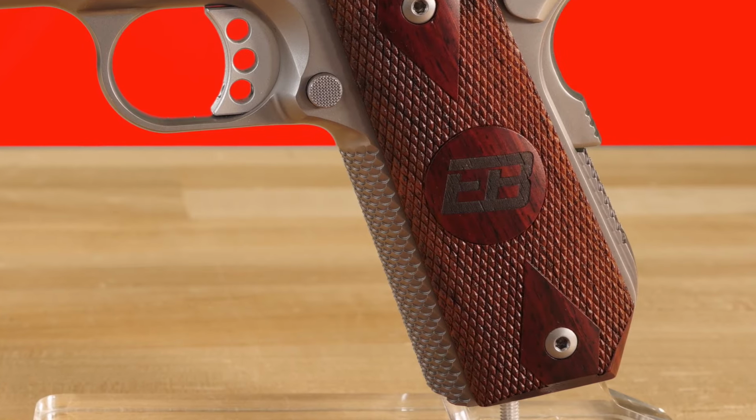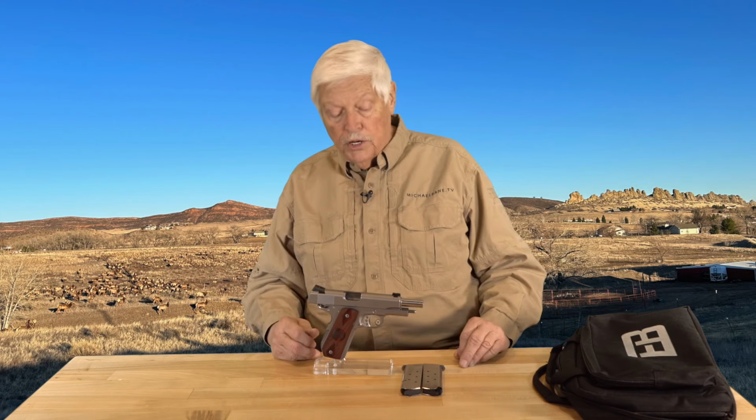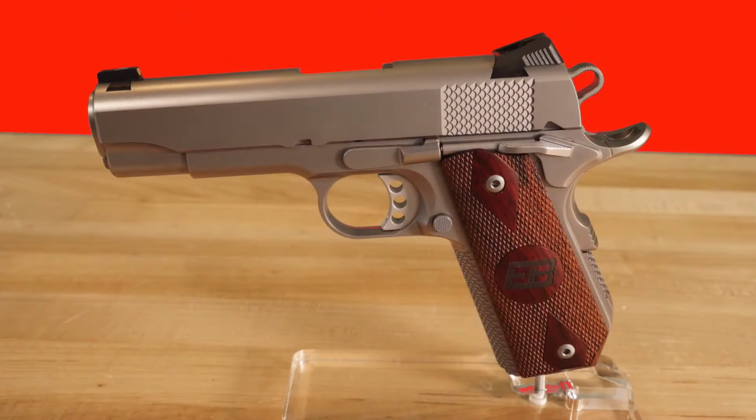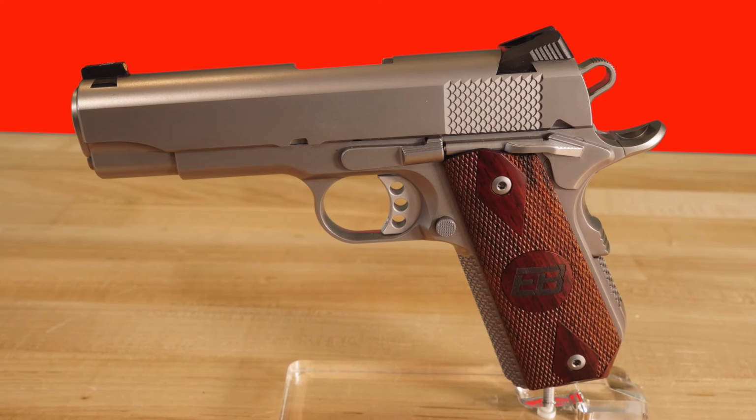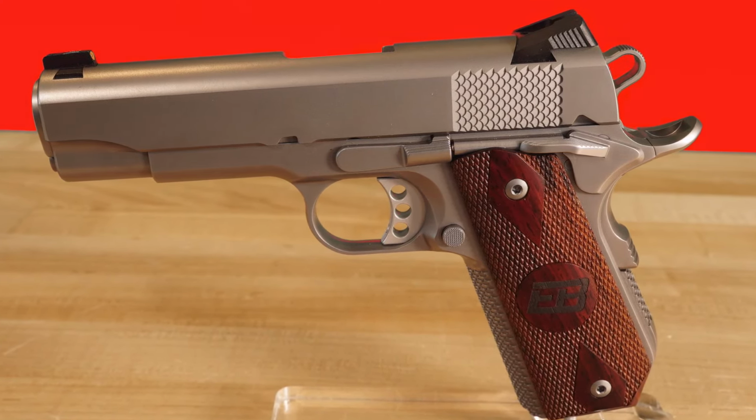Because this is a 25th anniversary gun, it is only going to be available in 2025. They'll stop taking orders in December. But if you want really what I think of as a classic custom gun, you know, a gun that is in fact an heirloom gun, this is probably a gun. I haven't shot it yet.